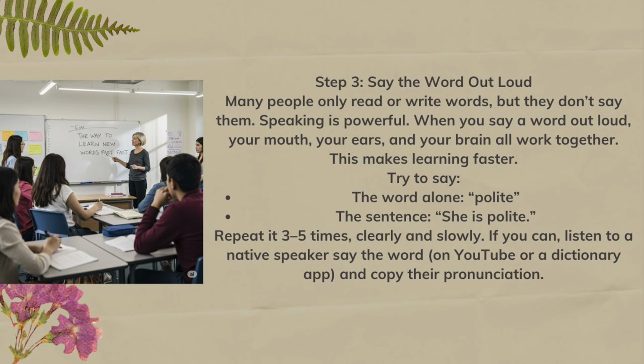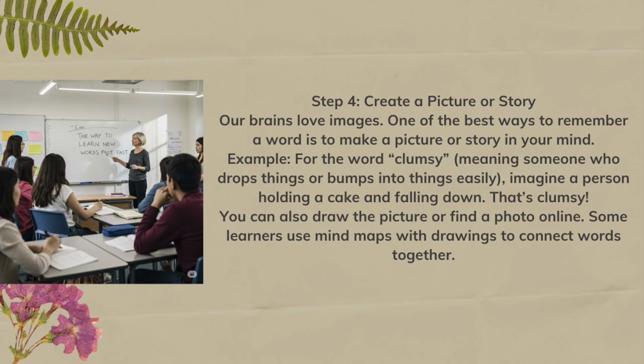If you can, listen to a native speaker say the word on YouTube or a dictionary app, and copy their pronunciation. Step 4. Create a picture or story. Our brains love images.